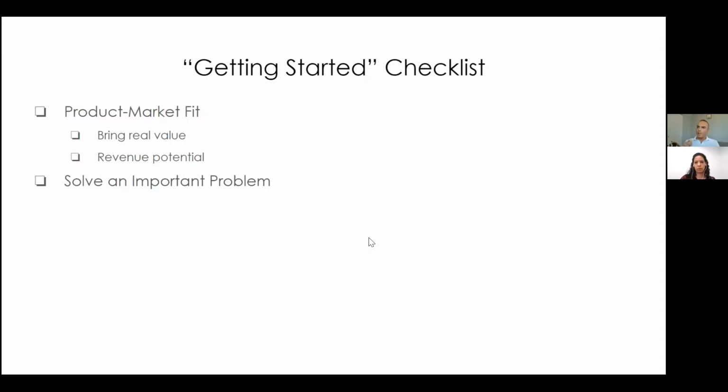Another indicator of product market fit is that you are solving a real problem, an important problem that the industry is desperate to solve. This is very important to consider. Ideally, it should have a huge impact on people's lives and on the market. And remember, as an entrepreneur, fall in love with the problem, not the technology.